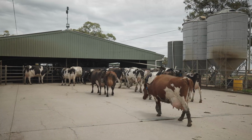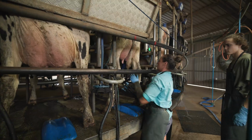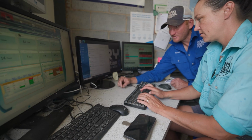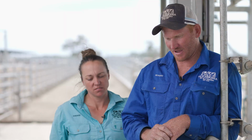So the original cows were doing about 21 litres. 12 months later, we got the cows to just over 30 litres, which was better than expected in the first 12 months. Cows are currently doing 3.9 protein and 4.95 fat, so components are really strong as well.